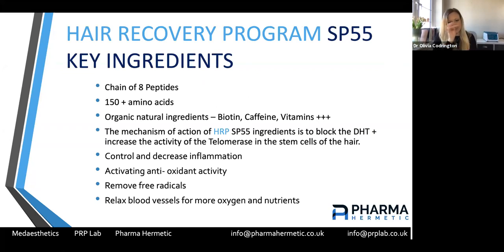So what are those key ingredients? Peptides are the main thing that we will be focusing on. There's a chain of 8 peptides, there's over 150 amino acids, and then there are other organic natural ingredients such as biotin, caffeine, and lots of vitamins. The mechanism of action of these products is to block the DHT and increase the activity of the telomerase in the stem cells of the hair, i.e. increase mitosis and differentiation to produce new hair growth.